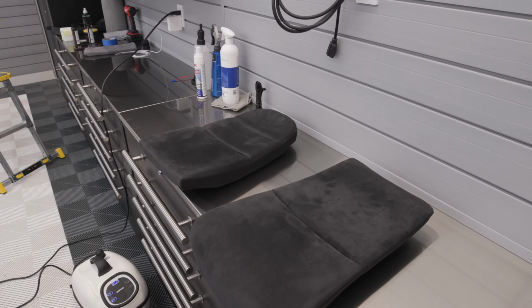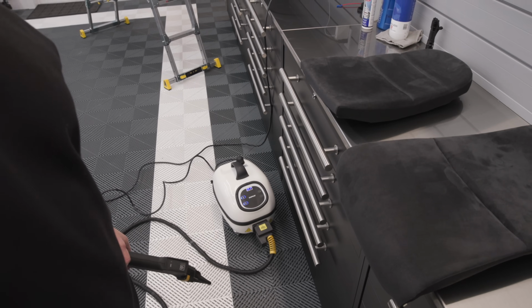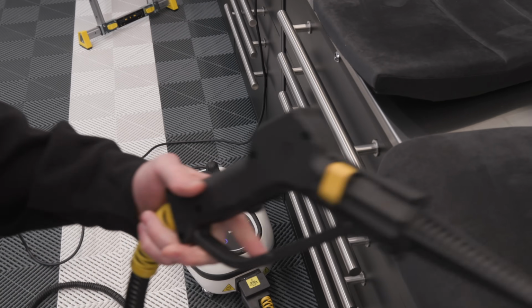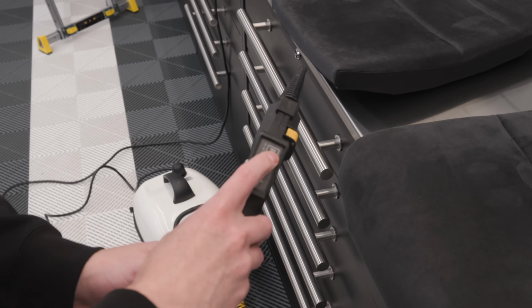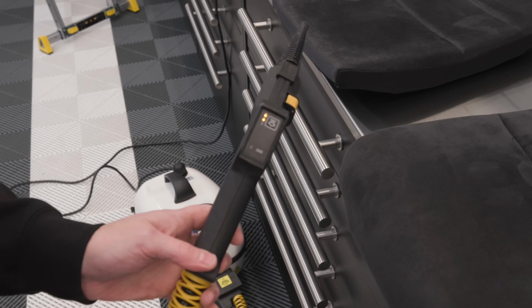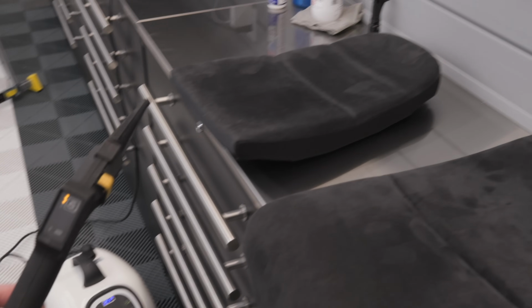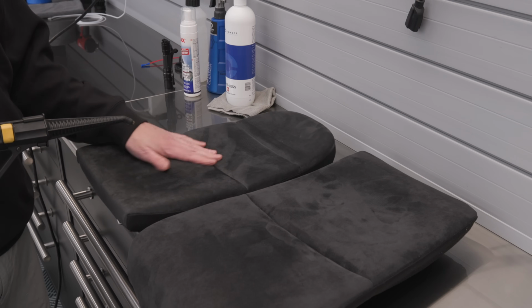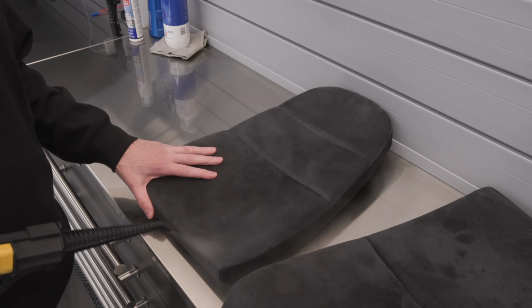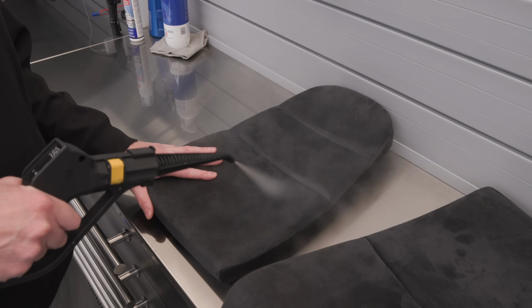And this process isn't particularly time intensive. So I got this is a Dupre Tosca. This is my steamer here. Here's what the gun looks like. And so there are 3 settings here. I'm gonna go to setting 2. And the reason why I like to use a steamer on Alcantara, I mean, you could just use a spray bottle and some water. All right, so first thing I wanna do is get this damp, get it wet. So I like to use a steamer because then I can get it damp, but not soaking wet.